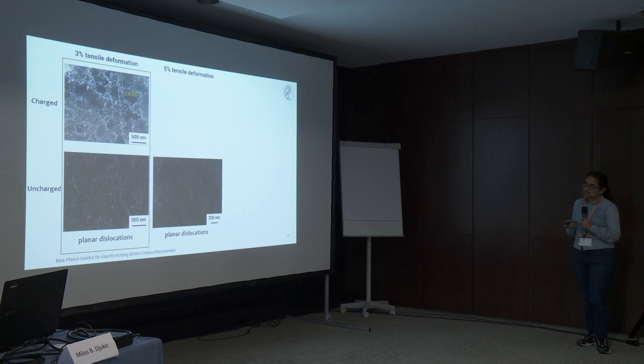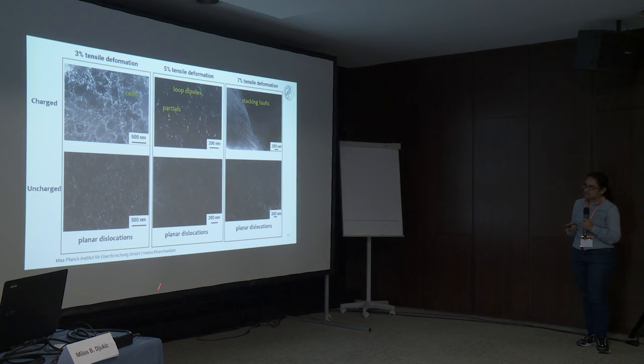With an increase in the tensile deformation, again in the uncharged region, there were planar dislocations, while in the charged region, there were dislocation partials and there were loop dipoles. With further increase in tensile deformation, this was converted to the formation of stacking faults. So in the uncharged region, we do not have any change in the structure of dislocations, but this dislocation structure evolves from the formation of dislocation cells to the stacking faults.